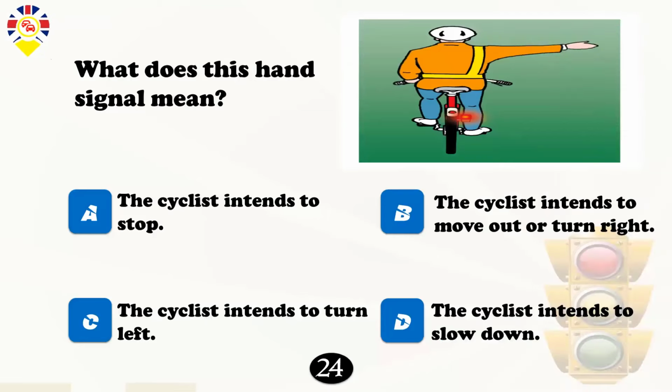What does this hand signal mean? The cyclist intends to stop. The cyclist intends to move out or turn right. The cyclist intends to turn left. The cyclist intends to slow down.